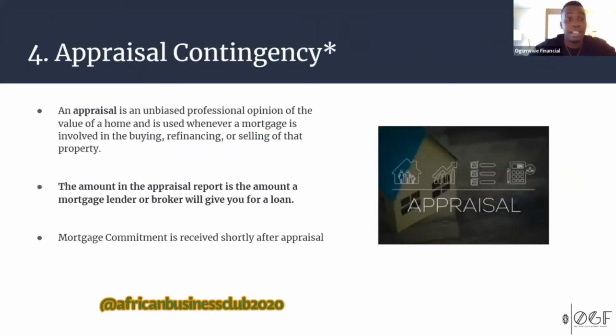If you don't remember anything within this presentation, please remember the appraisal contingency. Typically the bank that you're borrowing from sends an appraiser, a professional, to evaluate the price of the property. For example, if your contract price was $200,000 and the appraiser that the bank sent says this house is only worth $150,000, the bank is only going to give you $150,000. But make sure that you're getting the right realtor to help you choose the right price.